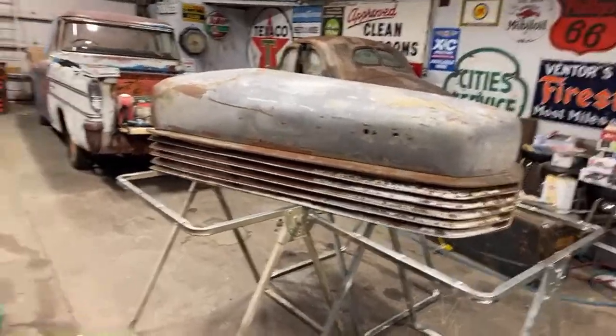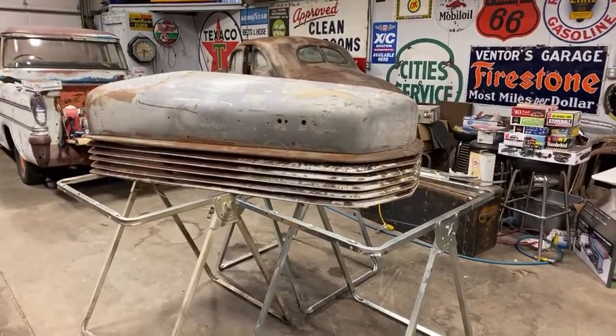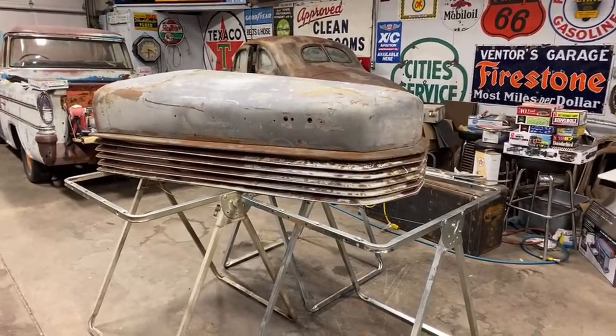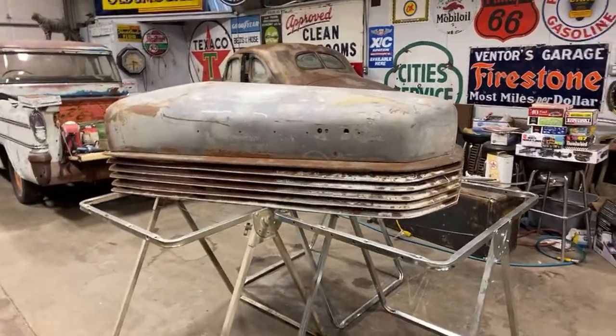Robert says restore it. And that's kind of what I'm wondering. I don't know what the best plan of attack is. But it's just like I said, it's iconic, it's epic. To me, it's awesome. Robert says he's a body man, so it'd probably be a piece of cake for him.